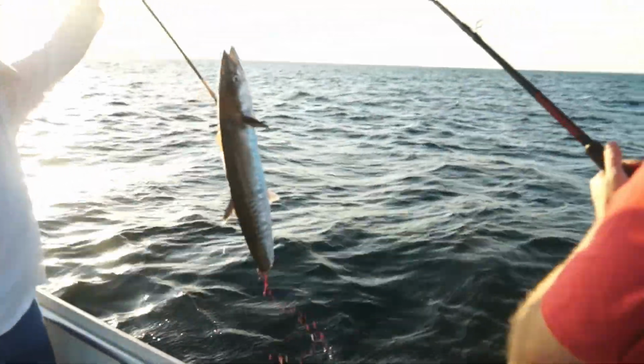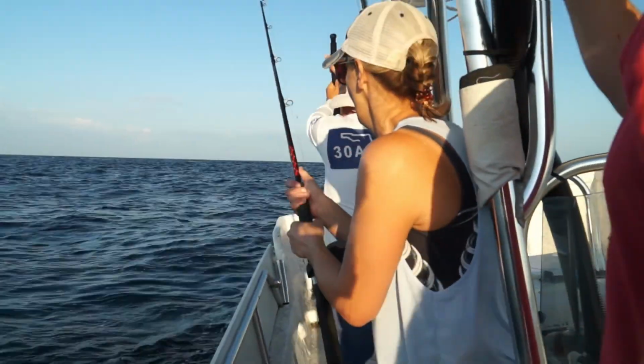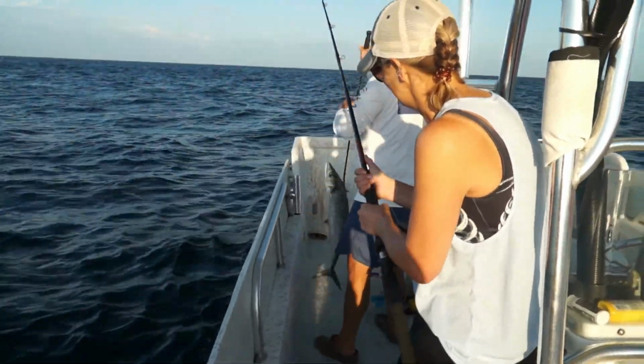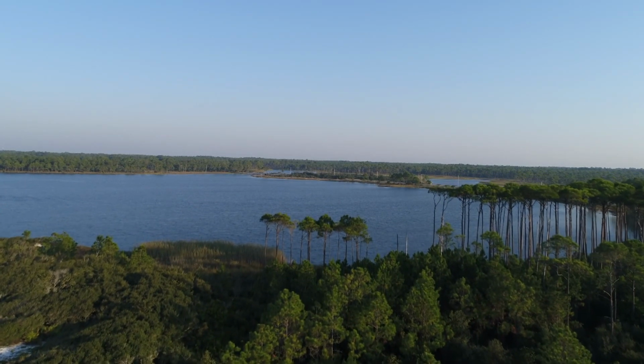Nice! Oh, he got hit by a shark. The shark got him. Look at that. Nice, there we go. Nice fish, Kelly. Nice. Awesome. Another nice black snapper. Woo. Nice. Woo-hoo! Look at that.